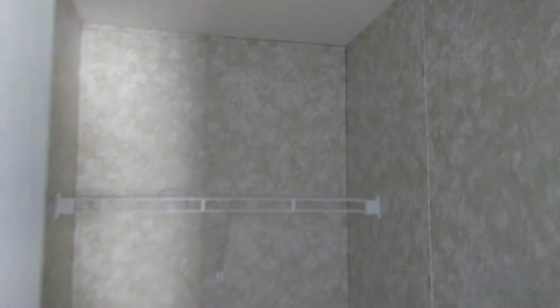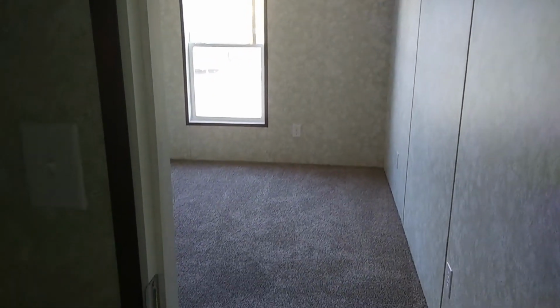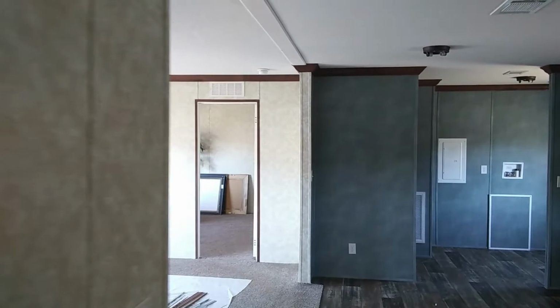It's your closet. Got ample shelving right there, but I'll take that shelf and bring it all the way over here to this door. But this is your closet. Nice space in the closet. Okay. Let me get y'all one more pan of this room. Try to go slow. All right, so let's go check out the master.